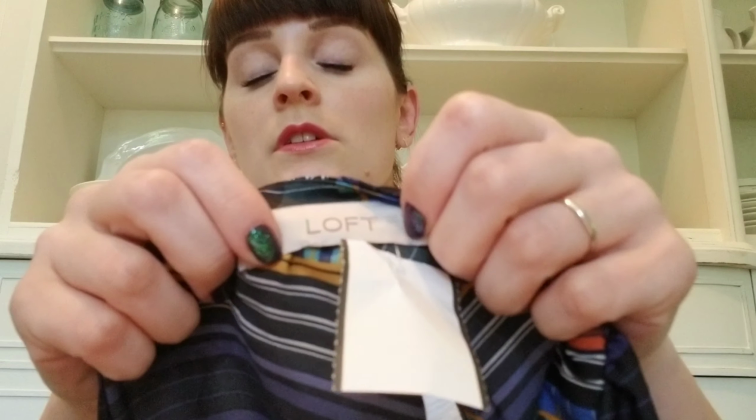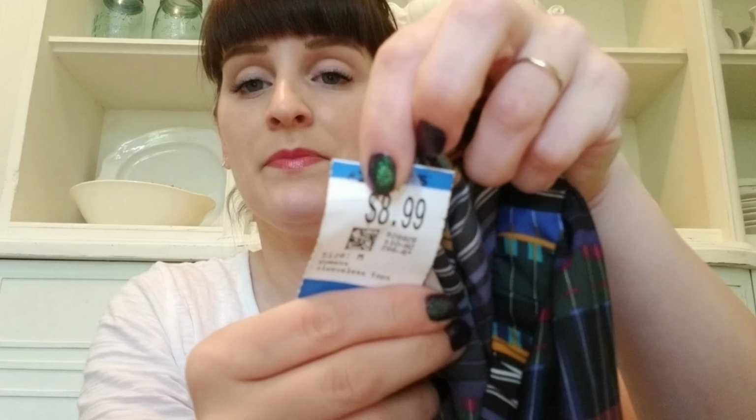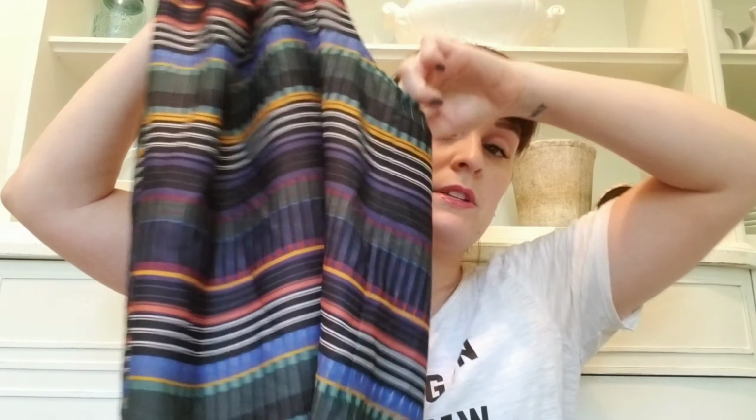And then the last thing I picked up at that location is 2 tank tops. And they're both, I think, by the brand Ann Taylor. Maybe one is Loft, maybe it was just Ann Taylor. Yeah, so this one is by Loft, and it doesn't have a size on it, so I don't know. It was $8.99, which, like I said, you'll see at the next one I picked up sweaters that were similar for less, but I just thought this was a really pretty print.